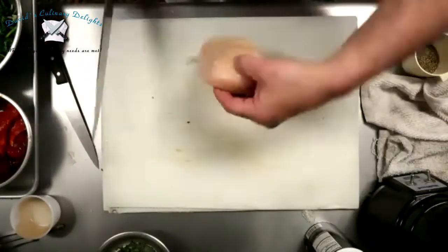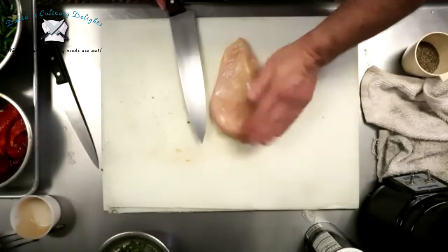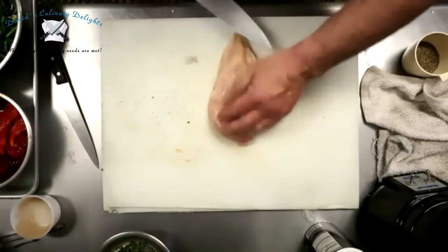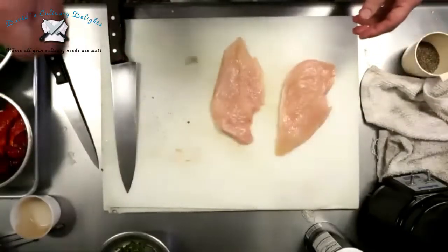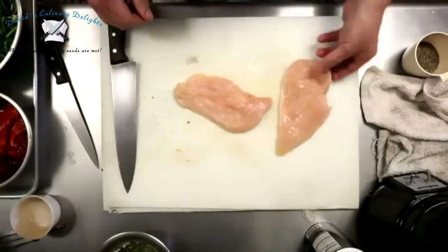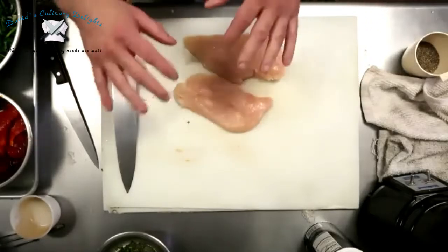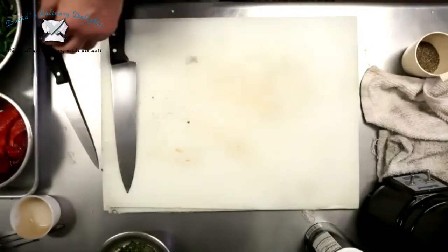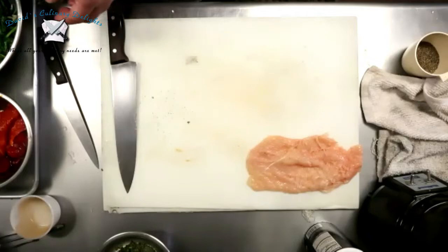A couple ways you can do this, okay? You can cut this, probably do it in half, okay, like that. And then you can take a mallet and flatten it out a little bit because it's a little bit thick, okay? And then you want it a little bit bigger. And I'm not going to do that because I've got too much stuff here. It's going to bang it all up and move things around. So I happen to have some that's already pounded and ready to stuff.